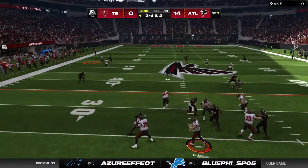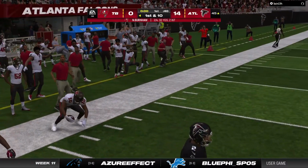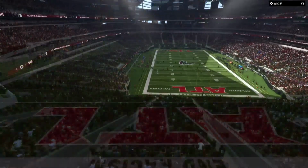I might curl up in the fetal position. That's not a bad idea. I don't think he's going to do that. And he's taken down right at the 45-yard line.